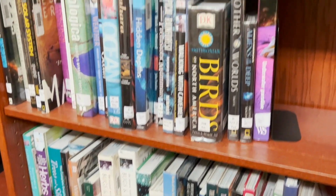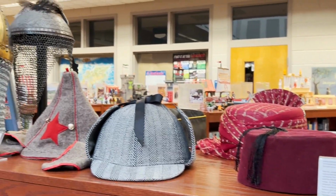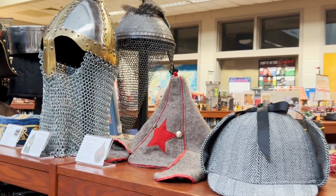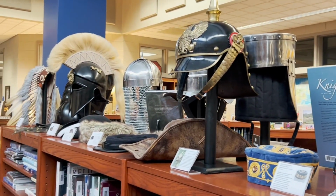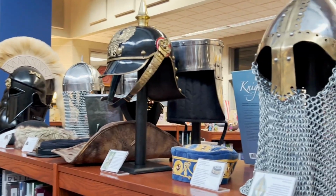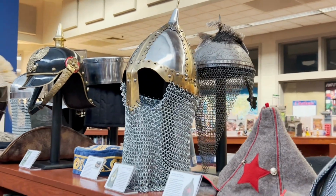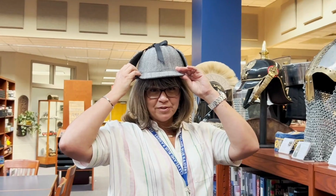On top of the case, you're going to see a hat and helmet collection. The hats you're welcome to try on your own. The helmets, we ask that you come to us and get help. They're very heavy and we don't want to cause any damage to you or the helmets. But these hats let you be anybody you want to be, even if you wanted to be Sherlock Holmes.